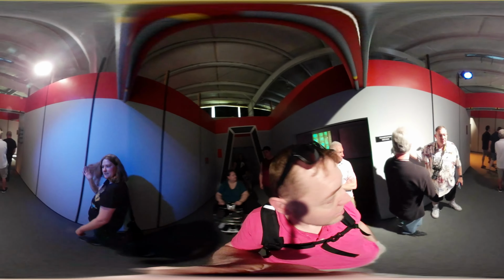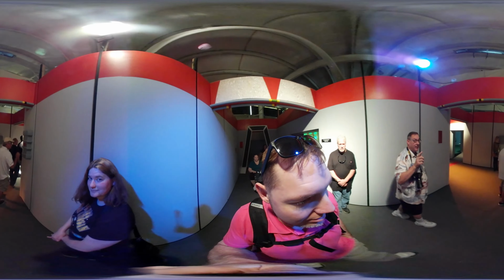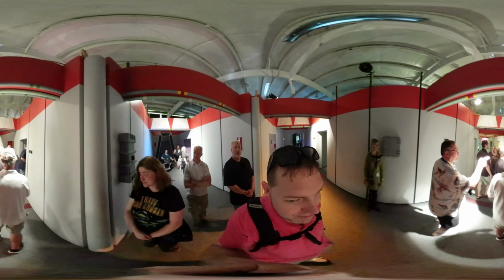Oh, it doesn't say here, but transfer in the conference room, it says conference room number two. They give you the idea that there's more than one in the ship. Briefing room two, see?